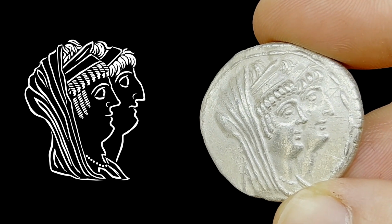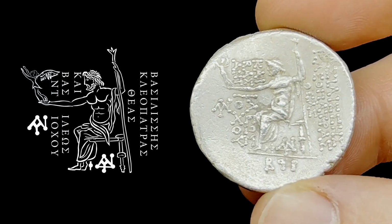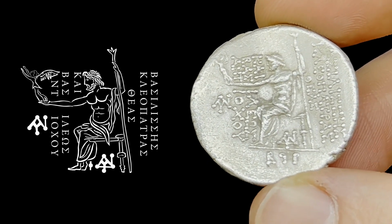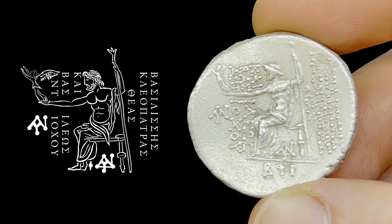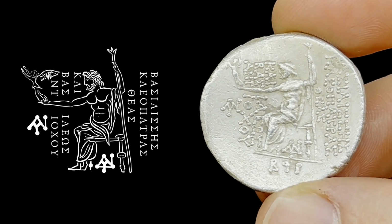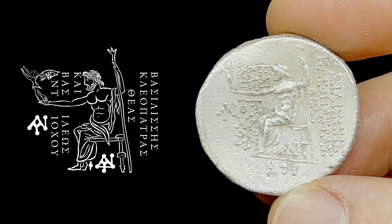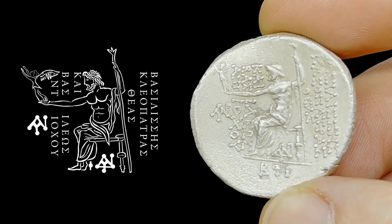And as we head to the reverse, we have this very old design of Zeus seated, holding the scepter and a small Nike, or victory, reminiscent of the old coins of Alexander, if you remember the very first coin I showed you. But instead of the very simple legends of the coins of Alexander, we have quite a mouthful here, so let's go over each of the things that are written down.